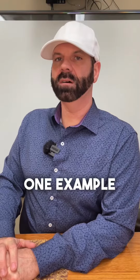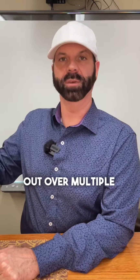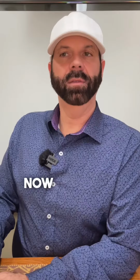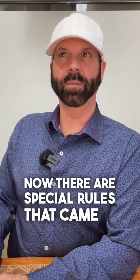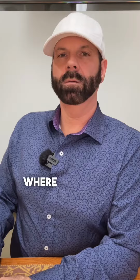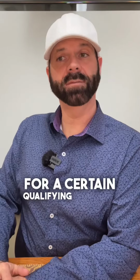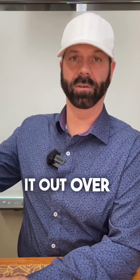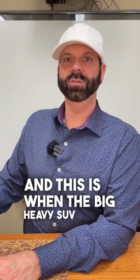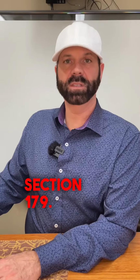One example of a deduction that you can get would be to spread something out over multiple years. IRS refers to this as depreciation. Now, there are special rules that came about in the late 80s, early 90s, where you could take a deduction all at once for a certain qualifying property instead of spreading it out over a number of years. And this is when the big heavy SUVs started growing in popularity. That deduction is called Section 179.